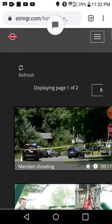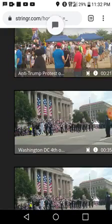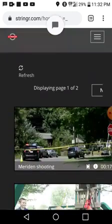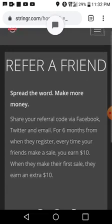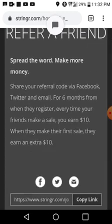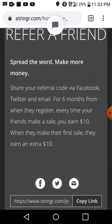You still have all the same access. You can still look at all your previous videos, a record of them, and you'll still be able to see what stuff is locally, as well as refer a friend.